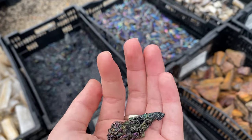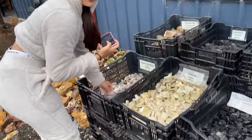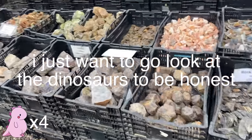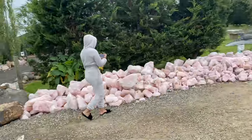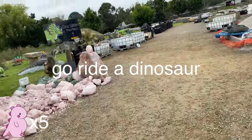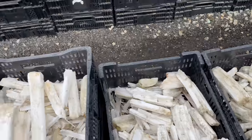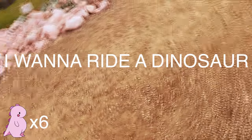What? That is sick. Look at Shiv filming. This is what she looks like behind the scenes. Filming all her crystals. I just want to go look at the dinosaurs, to be honest. Siobhan is so fascinated. Go ride a dinosaur. Oh my God. All right, we gotta get a... Ew. I wanna ride a dinosaur.